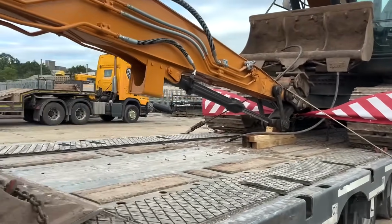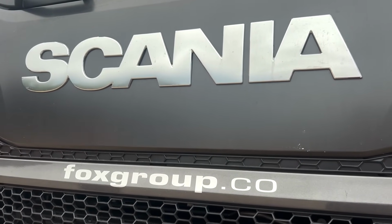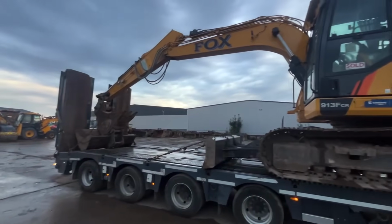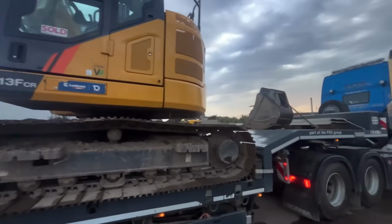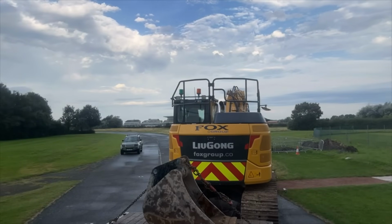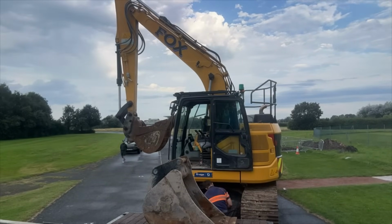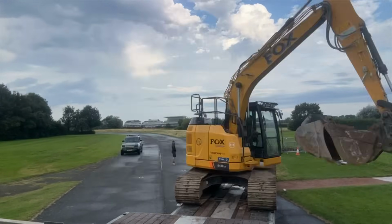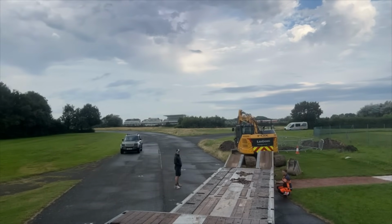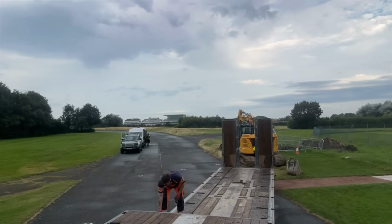Big old beast, ain't it? Customer has not said anything, but I don't think it's a good idea to unload on this tarmac, so I'm just going to manoeuvre so I can unload straight onto the grass.